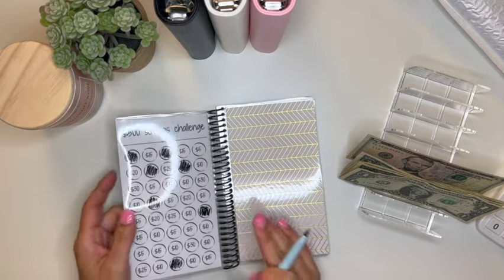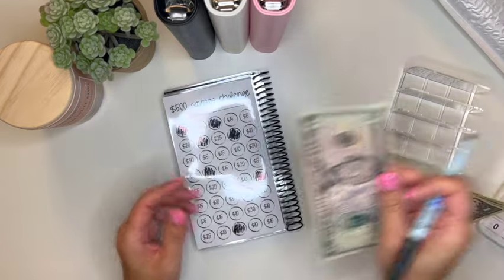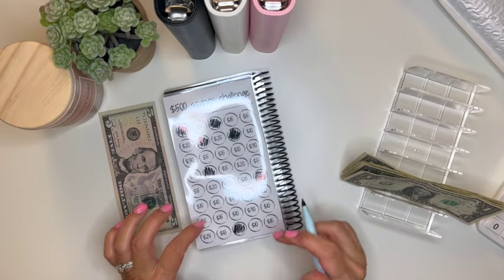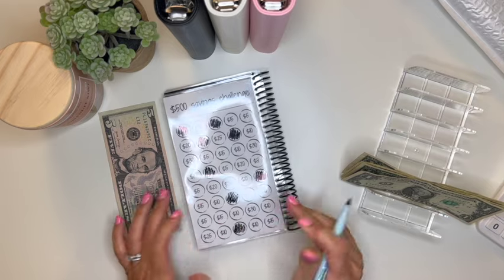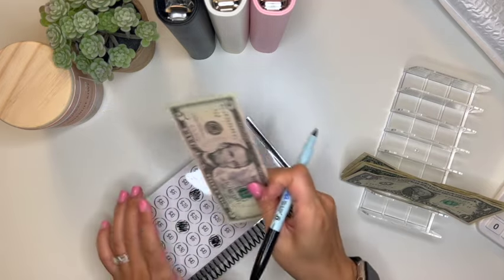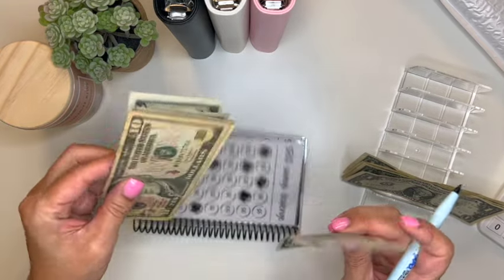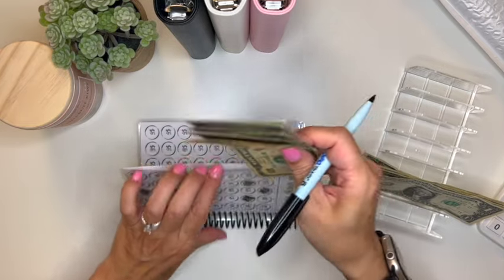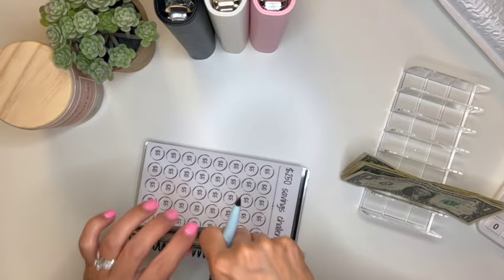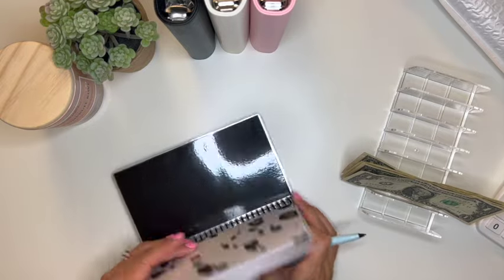All right, and I was working on this $500 one. So let's go ahead and put another five. So let's find a five. Let's do one down here. Okay, and then we put that in here. And I don't really want to keep track of how much I have in here, so I'm just going to put it in where it goes. And then we'll be surprised later on. Okay, so that's that one.